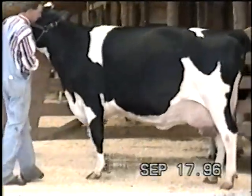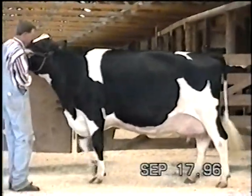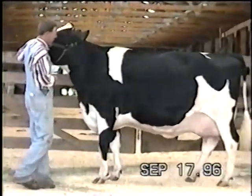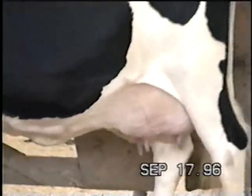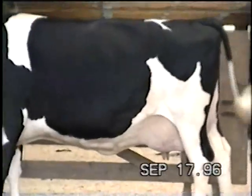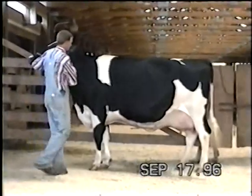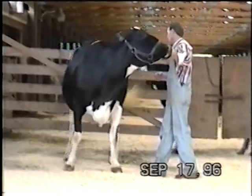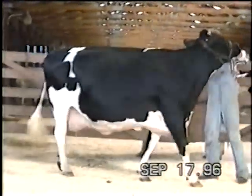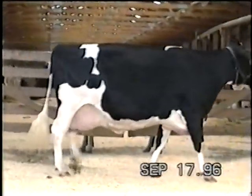And this is Big Cow. She's almost 64 inches. And assisted to Grand Alligator, the cow we just saw. Made over 110,000 in her lifetime now, and been champion at our state show in 93 and 94.